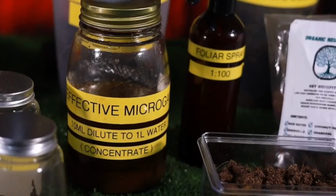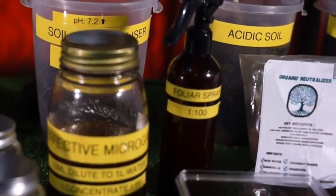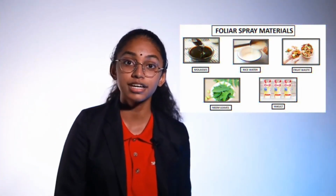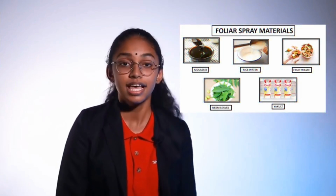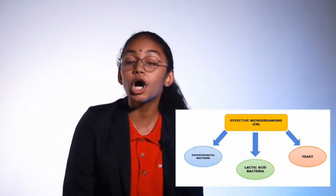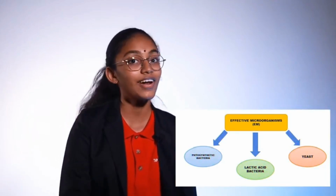As a twinning project, we have also come out with a foliar spray which is made up of molasses, fruit waste, cultured prebiotic milk, rice water and neem leaves. This contains countless effective microorganisms. Effective microorganisms are a mixture of bacteria made through a natural fermentation process without any genetic or chemical modification. The good bacteria inhibit the pathogenic bacteria in the soil ecosystem.